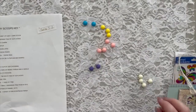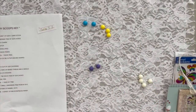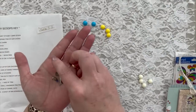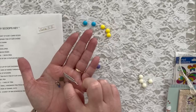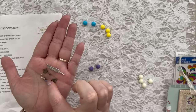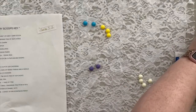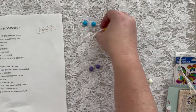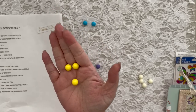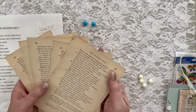Gorgeous, gorgeous. And then one, two, three, four charms. And Bethany picked those out for you. And they are a feather and a little leaf and a little heart key. And then a blue kind of metal bead. Beautiful. Okay. And then three yellow marbles. And that is 2, 4, 6 book pages that Alicia picked out for you. There are your book pages.